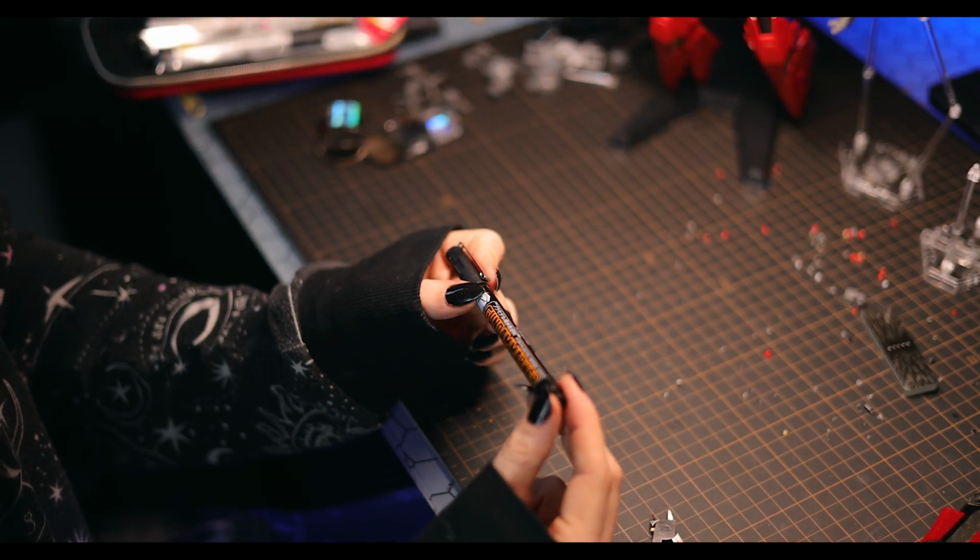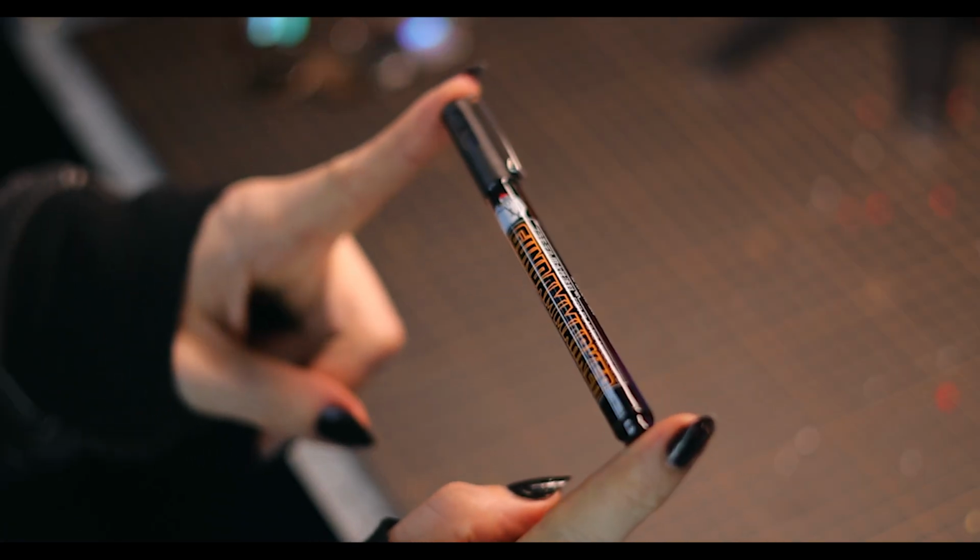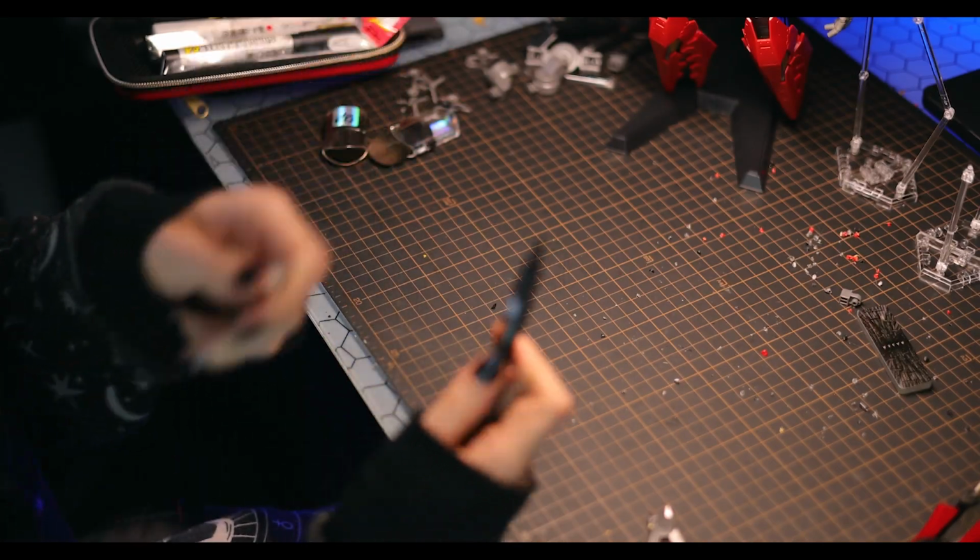Now, once this was all finished, I decided to give it a little bit of panel lining just to take out some of the details so you can actually see them, especially against the gold and the red where they can be a little bit lost.